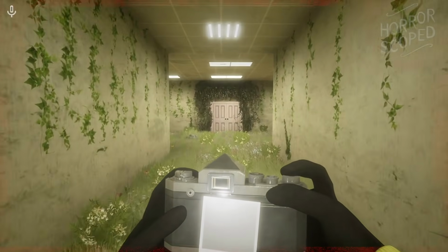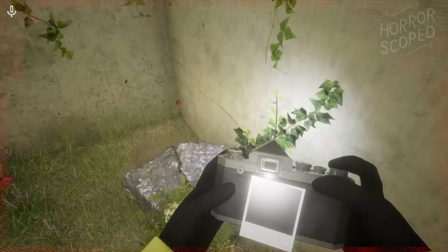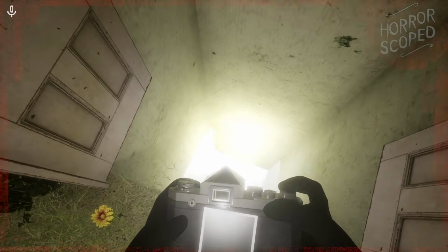Heading up there, we'll find a grassy, overgrown room that appears similar to level 0. There are 2 inaccessible doors, as well as a staticky TV, but only the door in front of us leads anywhere. Jumping into this bright light begins a cutscene where the player begins falling from the sky, and as this cutscene ends, the credits will roll.